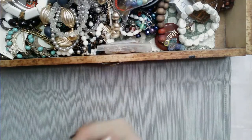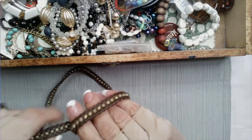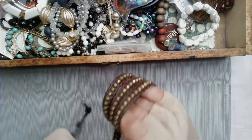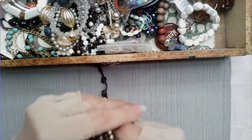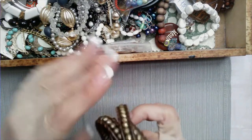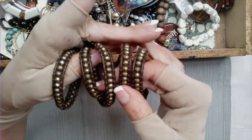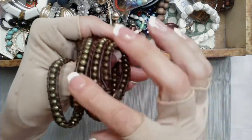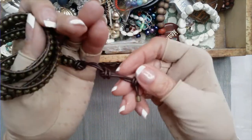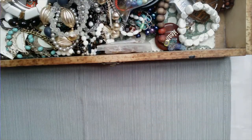Okay, so here is one of those wrap bracelets. This one is copper with brown cord. This really involves a lot of work here because each one of these has to be tied in. Very pretty. You get about either a four or five wrap on this. Brass tone, brass button, and then you've got two areas that you could tie it up with, and it's brass finished here with a little brad here.